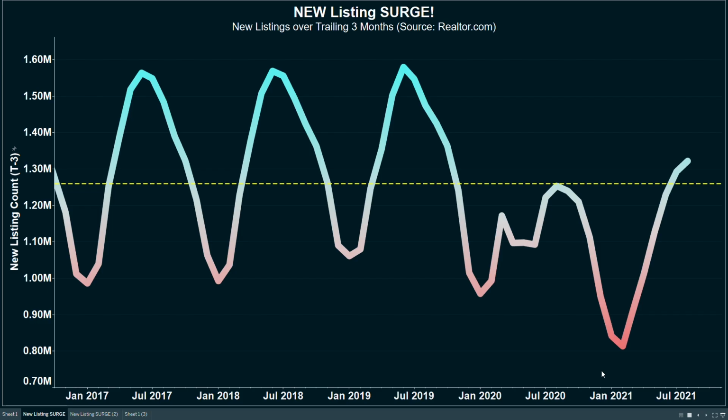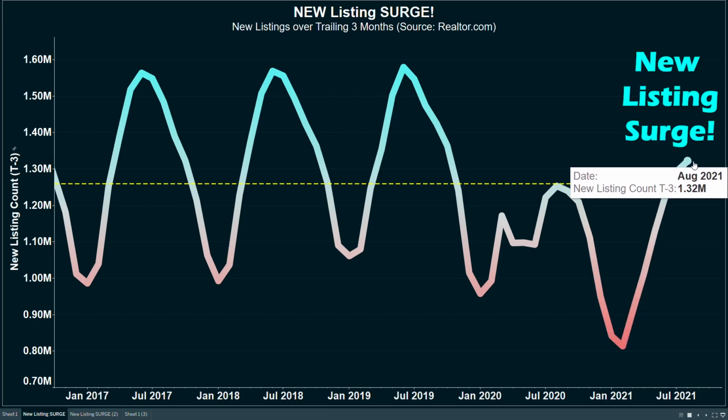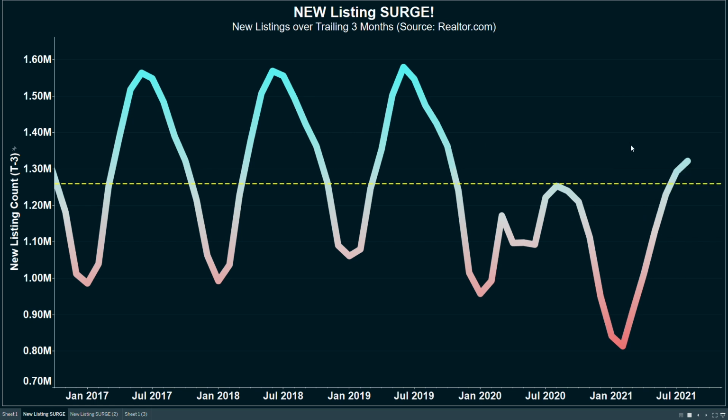But here's the good news for everyone. Inventory since the winter of 2021 has surged. New listings have surged up to 1.3 million over the trailing 3 months in August 2021. That's the highest level of new listings we've seen coming to market in America since the fall of 2019, prior to the pandemic. So we're making real progress in the last couple months in terms of getting more and more sellers to list their homes, getting more inventory onto the market.